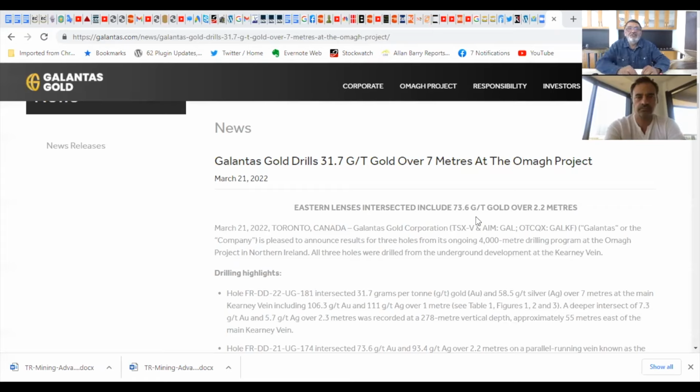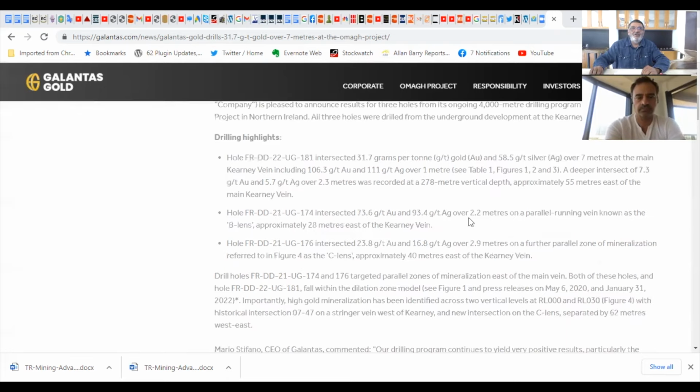Here it is. Galantas drills 31 grams of gold over 7 meters at Omagh project. That calculates to a metal factor of over 200 gram meters. They also had other highlights. Included in that was 106 grams of gold and 111 grams of silver over a meter.